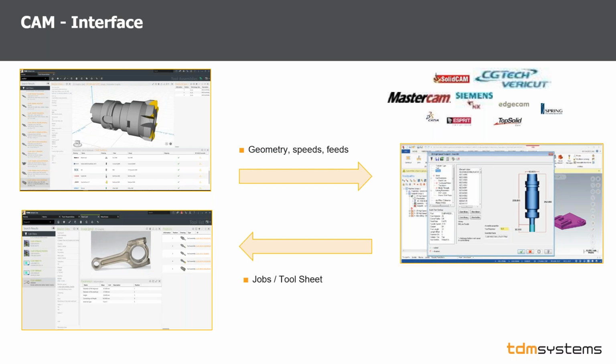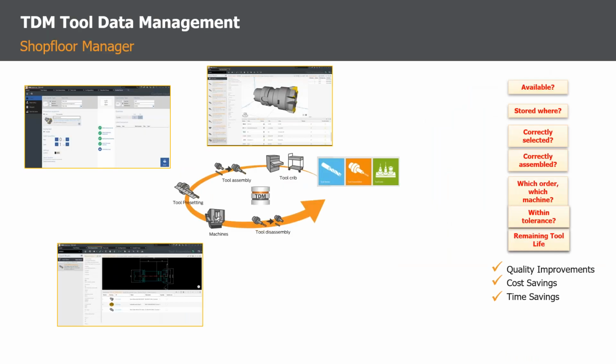So now we're done with the planning phase. Now everything is basically already prepared for the shop floor. And on the shop floor, it's the typical process. You have a crib, you want to assemble tools, you want to preset tools and send the tools to the machines, and then maybe disassemble them, regrind, or things like that. So all the information we need is already prepared in the planning phase. After saving the job in a CAM system, we have a job sheet, a setting sheet. In the setting sheet, you have the bill of material, all the components you need to assemble the tool. So now we have everything ready to basically get the stuff together, assemble the tool, preset the tool, and send the tool to the machine.